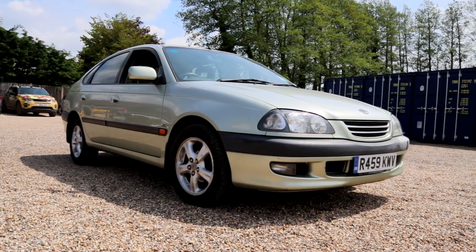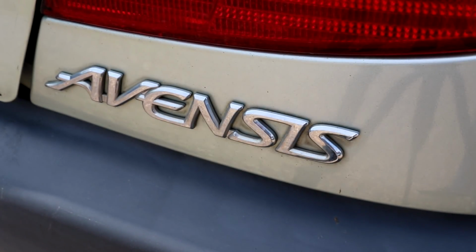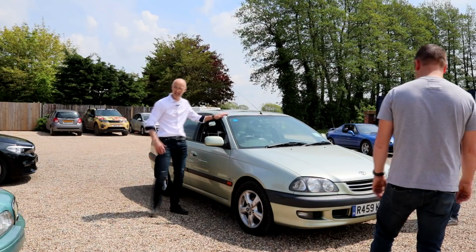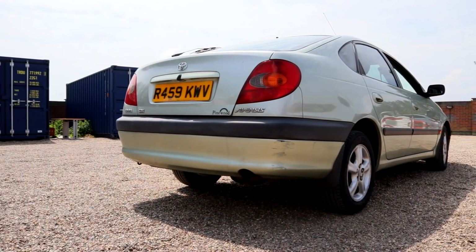See how positive I am about this. Designed especially for Europe, designed to be built in the Derbyshire factory for Toyota, exported from Britain. Okay. New beginning, old end. It's R-Reg. It's very early, R-Reg. It is an early one.